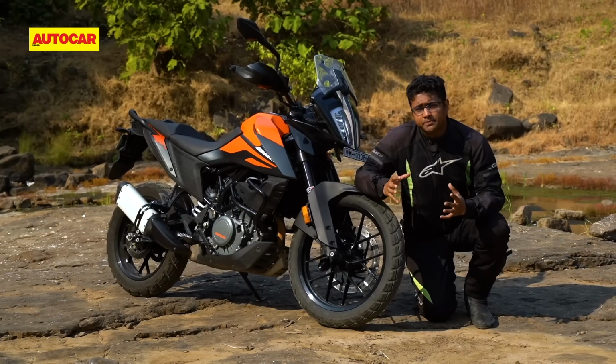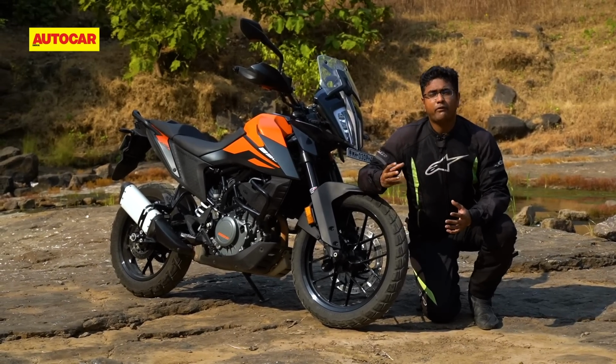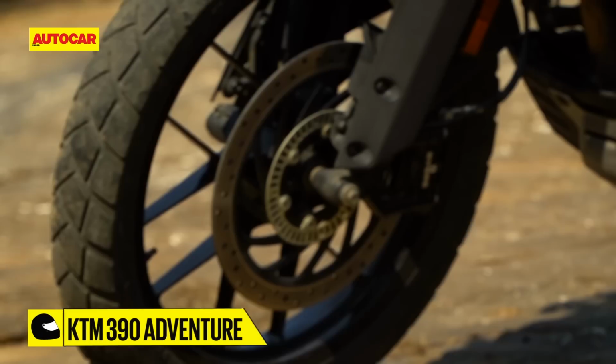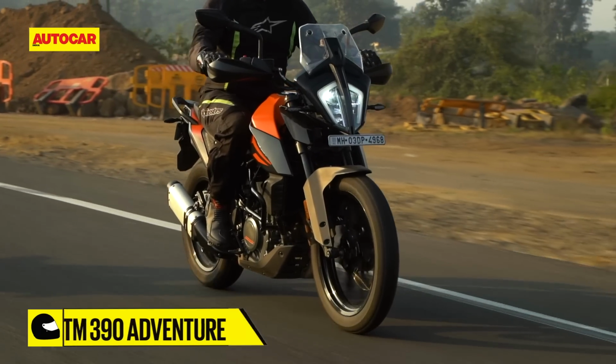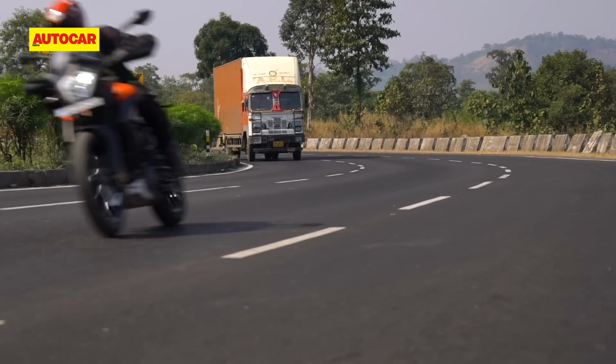The KTM's firm suspension setup pays dividends in the corners, and the front end offers enough feedback for you to push hard. This despite running on 19-inch front wheels. The dual-purpose Metzeler Tourance tires are also responsible for the faith you have in the KTM's abilities, and on the whole, it remains a fun motorcycle to chuck around corners.